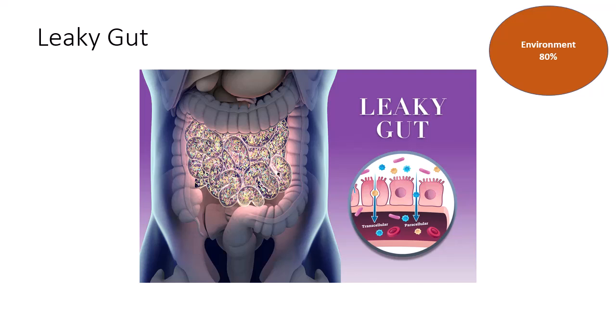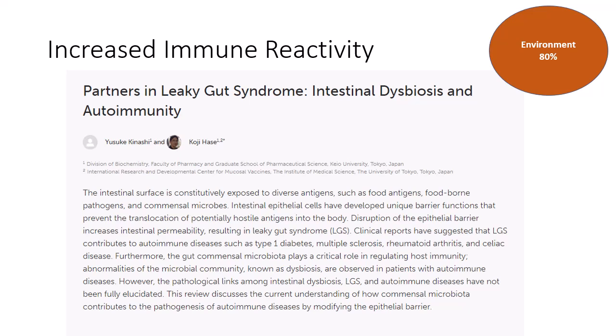Antibiotics, taking antibiotics or having taken antibiotics multiple times in one's life is a huge factor in leaky gut. Taking NSAIDs, non-steroidal anti-inflammatory drugs, contributes to leaky gut. So do other prescription medications. And finally, chronic stress is a huge contributor to leaky gut, as is insomnia. So it's no wonder that there are many people walking around who have different degrees of leaky gut, and this is leading to a chronic provocation or irritation of the immune system, increasing immune system reactivity, and eventually leading to autoimmune conditions.